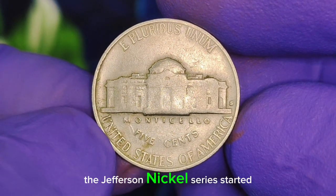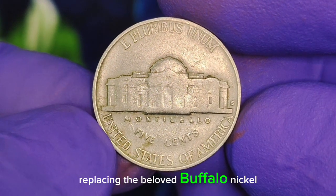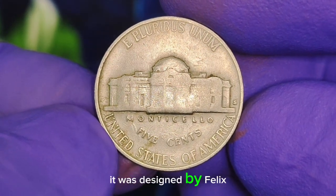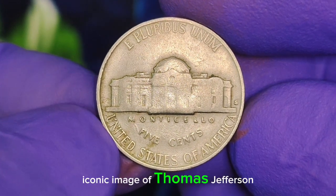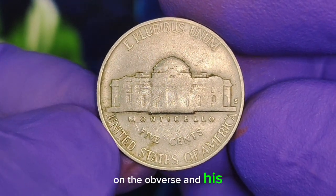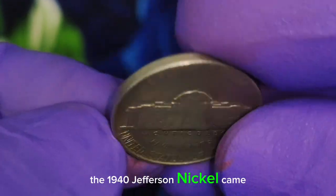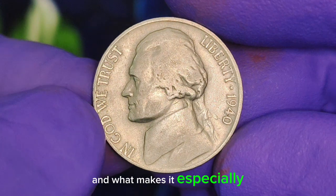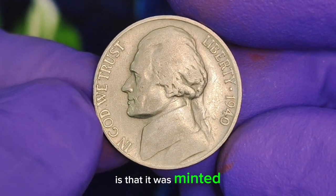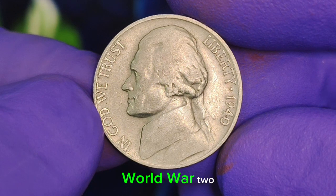The Jefferson nickel series started in 1938, replacing the beloved Buffalo nickel. It was designed by Felix Schlag, and the coin features the iconic image of Thomas Jefferson on the obverse and his historic Monticello estate on the reverse. The 1940 Jefferson nickel came just 2 years into this new design era, and what makes it especially fascinating is that it was minted at a time of global tension, just before the US entered World War II.